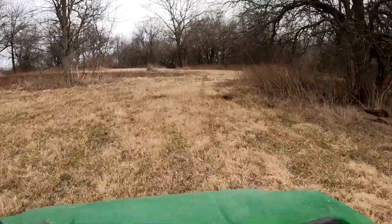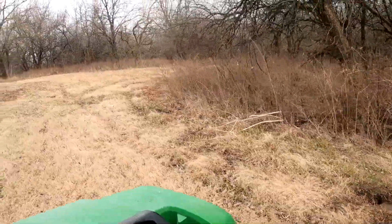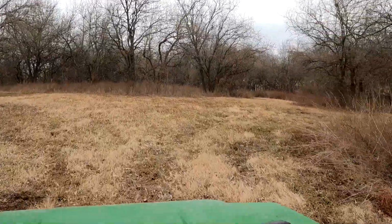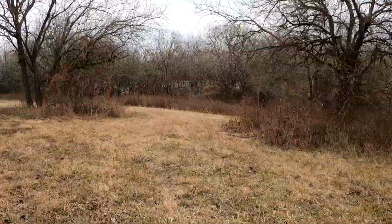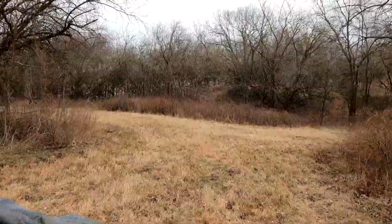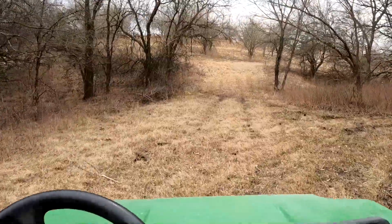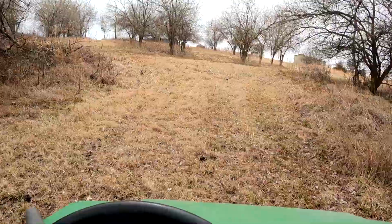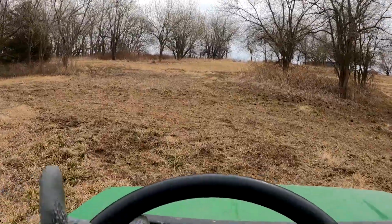I've been catching a possum on this corner right here about every day. Really good location right there. I have to kind of remember how I get around. Bear with me, guys. Like I said, in this video I'm going to talk about pricing a little bit later for you guys.